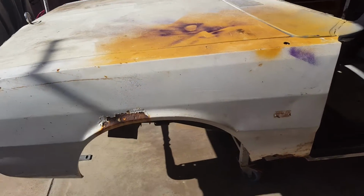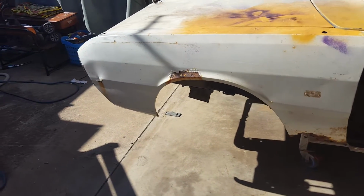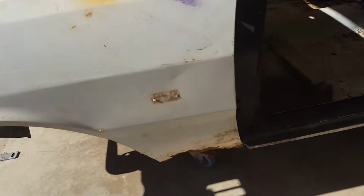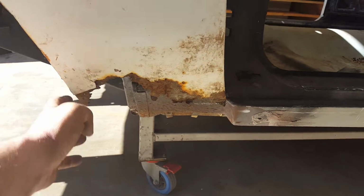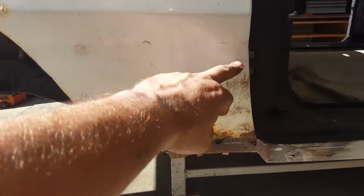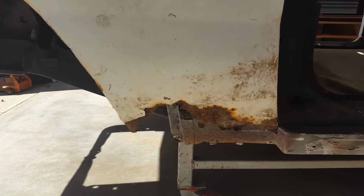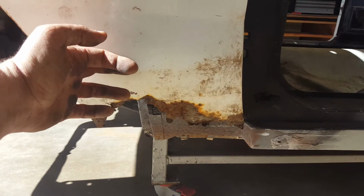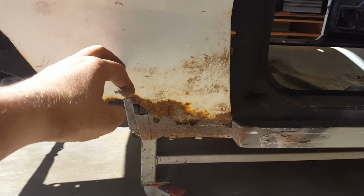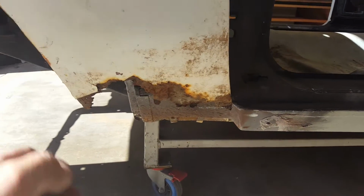These front guards, I got these for free. It was part of a trade I did for the front lower stone tray. As you can see, the guards aren't too bad, just need a little bit of work done to them. But just down here, the entire bottom's eaten out. But from this line here down, a new section is available. It's about $30 for the outer skin, and $60 for the inner support structure, which goes on from the inside.